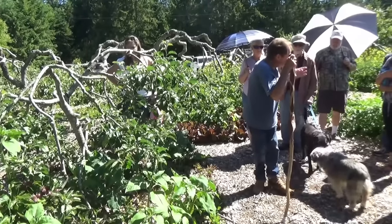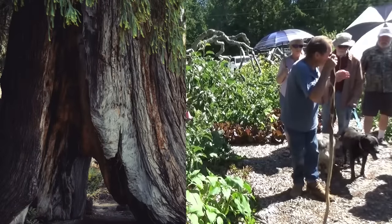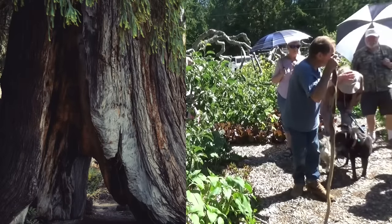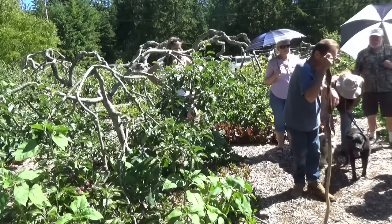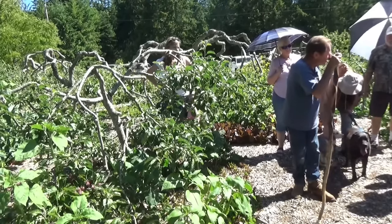Do you know that? The center of the tree is not living. It's there for support. That's why you see trees with cavities, whole interior of the trees are gone, still living because the cambium's still there. So when you graft, you have to make sure the cambium on both pieces connect, touch.